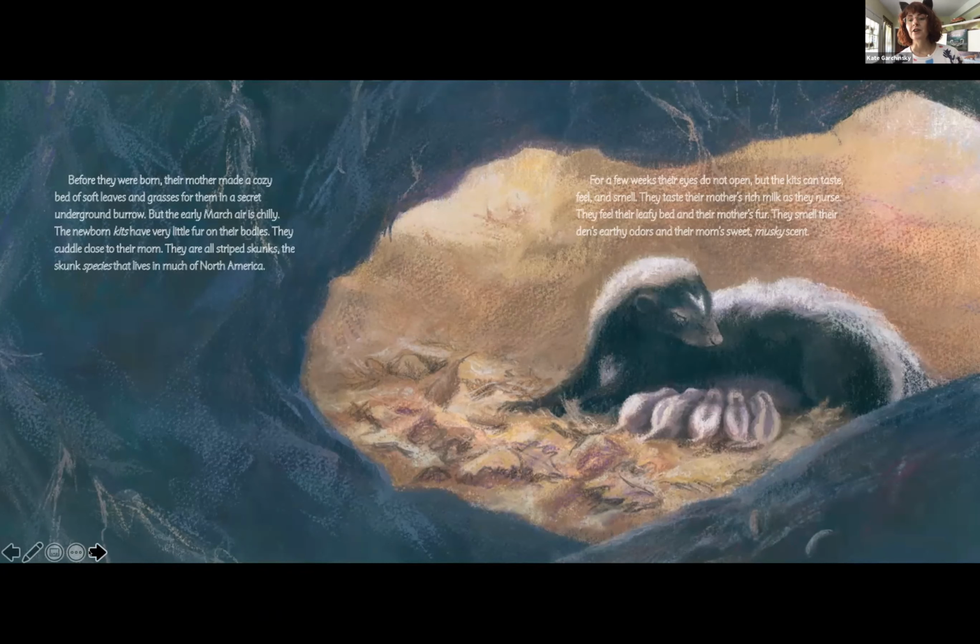For a few weeks, their eyes do not open, but the kits can taste, feel, and smell. They taste their mother's rich milk as they nurse. They feel their leafy bed and their mother's fur. They smell their den's earthy odors and their mom's sweet, musky scent.